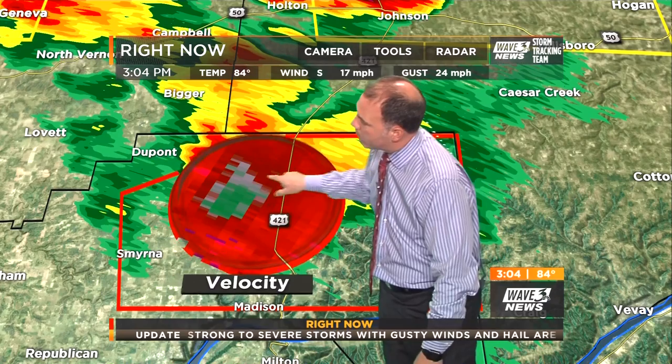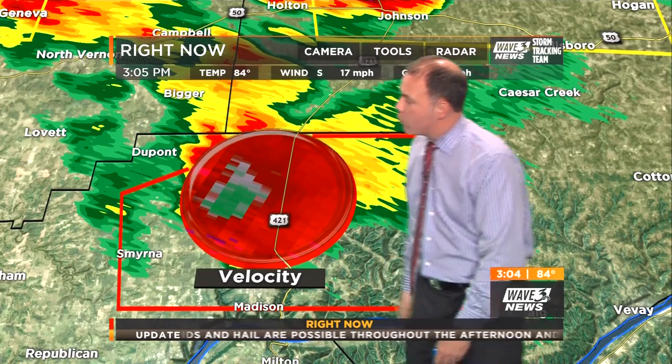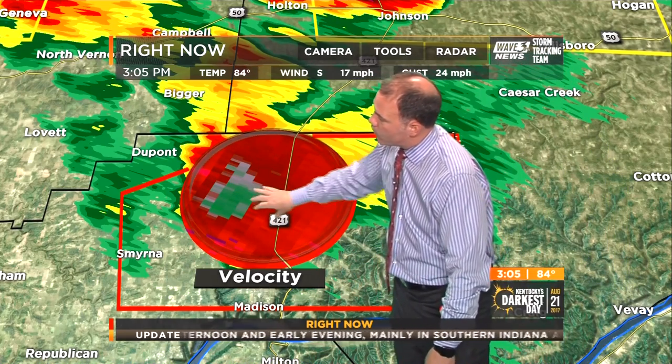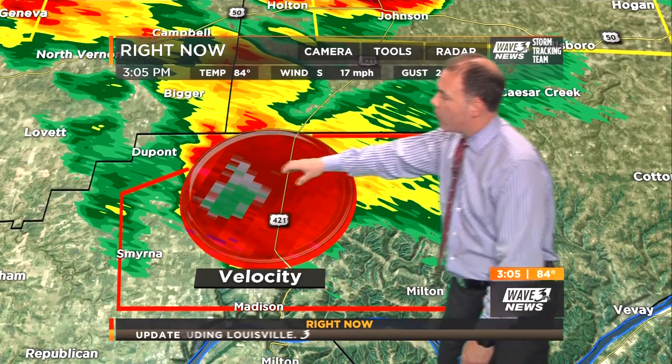But as you can see, that rotation is still showing up. It's a much broader area of rotation. It's not strong gate-to-gate wind shear, but we do have some kind of a bounded area of wind showing some rotation as it moves across 421 just outside of the Madison, Indiana area. So that's not far from the airport that Ryan just mentioned.